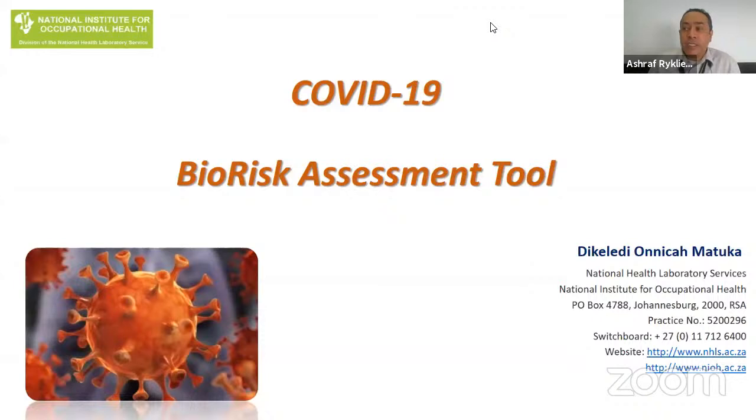Dikeledi is a registered medical biological scientist with the Health Professions Council of South Africa, the HPCSA, under the discipline microbiology. She's an active member of the NIOH Research Committee, and Dikeledi was also a member of the Ultraviolet Germicidal Irradiation, that is UVGI, task team from 2010 to 2012. She's also involved in occupational health research training of undergraduate, postgraduate, and occupational health professionals. Dikeledi has 18 years experience of occupational health, has presented at scientific forums, seminars, conferences, both nationally and internationally, and has published in different peer-reviewed journals, as well as contributing significantly to this online webinar series by the NIOH.